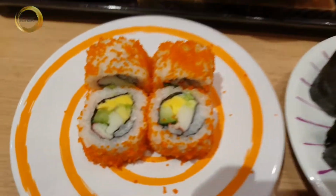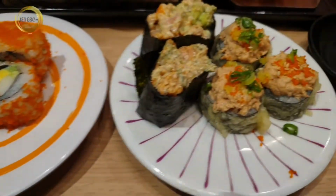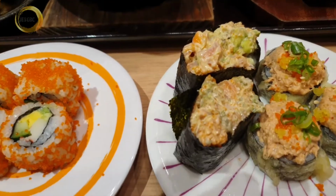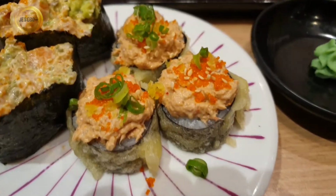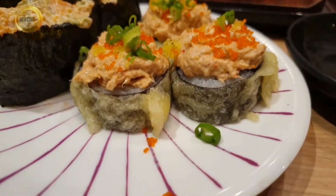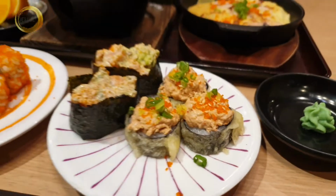This is the mini California roll. I think I introduced it. You can see how cute it is. This is the salmon avocado with mayo. Salmon avocado mayo. And then this is the spicy tuna mayo roll. Wow, I can see they actually fry the outside, like there's tempura batter at the side. Can't wait to dig in.